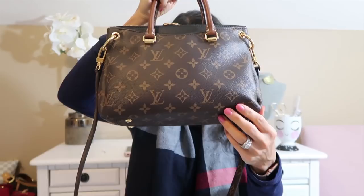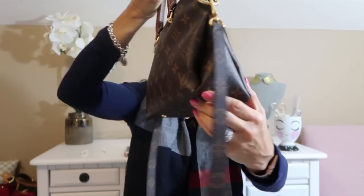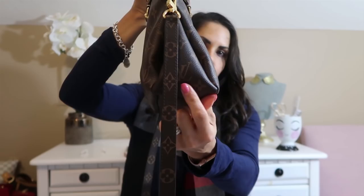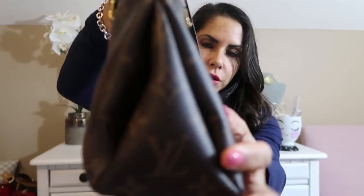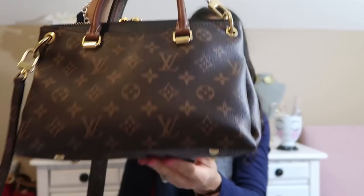It has got 10.6 inches in length, or 27 centimeters, 7 inches in height, or 18 centimeters, 3.5 inches in the depth or the width, or 9 centimeters right here. And as you can see, it tapers down, but I do love the beautiful details on the sides. I don't even know what you would call that. I think that's very, very cute. But it, of course, has gold hardware as well.